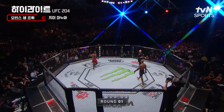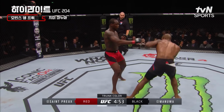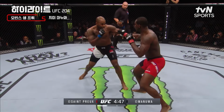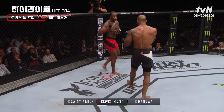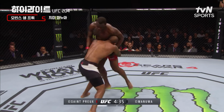Here we go. Red trunks for Owen St. Preux, the southpaw. Black trunks for the Brit, Jimi Manuwa, at least he represents England proudly since he moved to London at age 10. Nice body kick already landed by St. Preux. There's a nice inside leg kick from Manuwa, who really would love for this fight to take place in the pocket as much as possible.